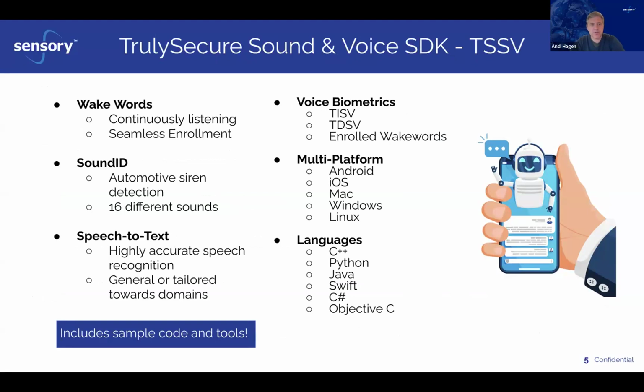All right, thanks, Jeff. I'm going to be talking a little bit about our TSSV SDK, Truly Secure Sound and Voice SDK. The speaker verification part later on is a part of this SDK. Here we have four broad technical domains: wake words, sound ID, speech to text, and voice biometrics.